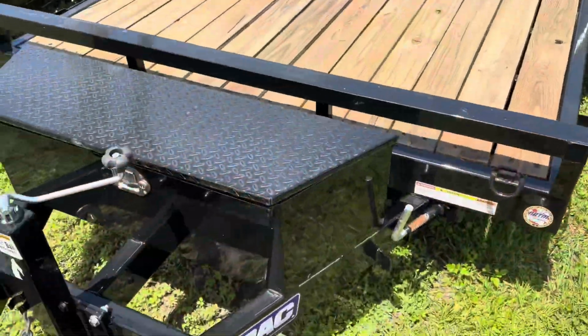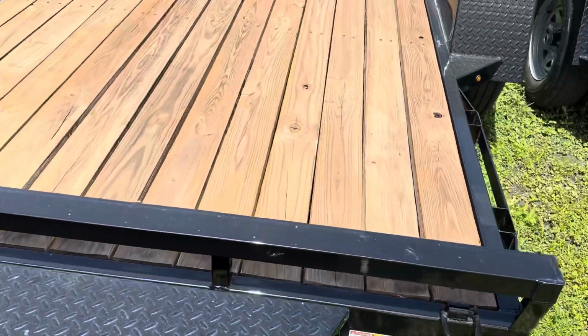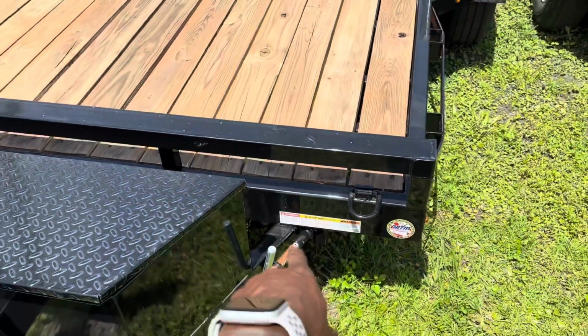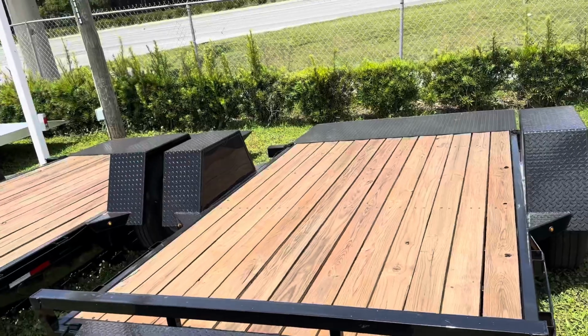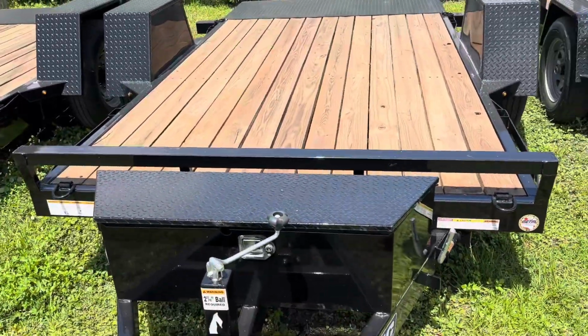All right, next we're gonna be talking about this right here. This is a very different trailer. It's peculiar a little bit. But this is actually a tilt trailer, I'm pretty sure, because it has a little locking mechanism right there to tilt the trailer back and lock it back in for when you're driving around. But this actually has a 7K axle on it. It's not a trailer you're usually seeing everywhere.